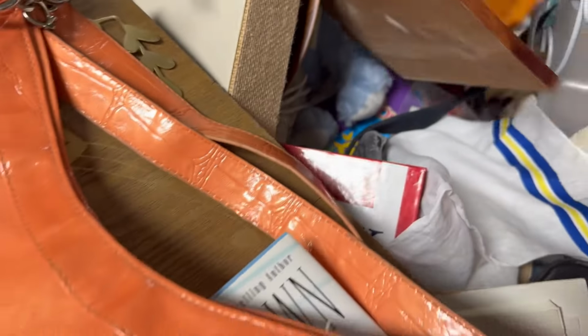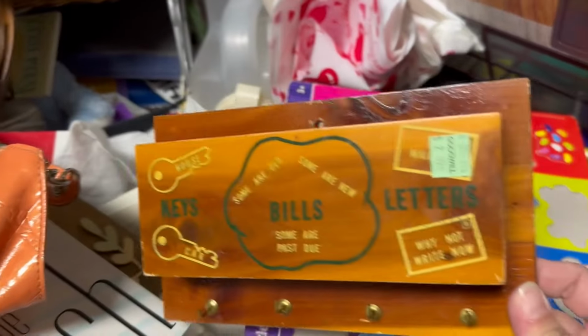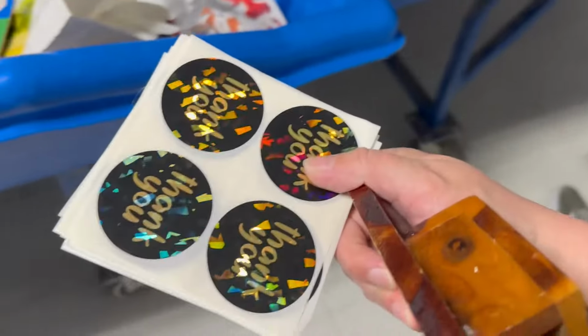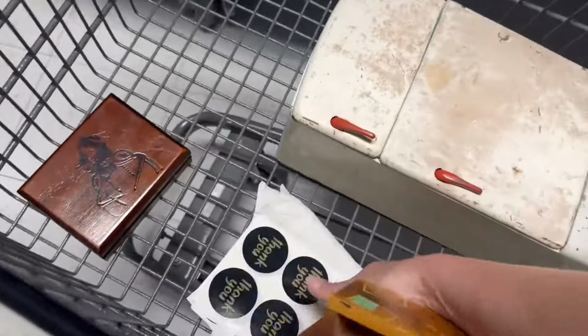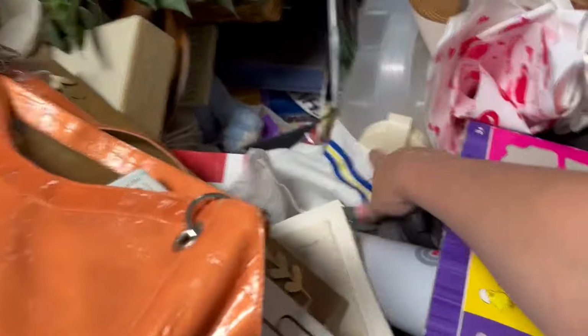I can see another kitschy thing back here that kind of matches that other thing, that wooden thing that I got. Maybe I'll pair them together. Oh, cool. Alex found a whole bunch of thank you stickers. So I'm gonna take those as well. Maybe I'll pair these two wooden things together because they're cool. I like them and they kind of look good together.